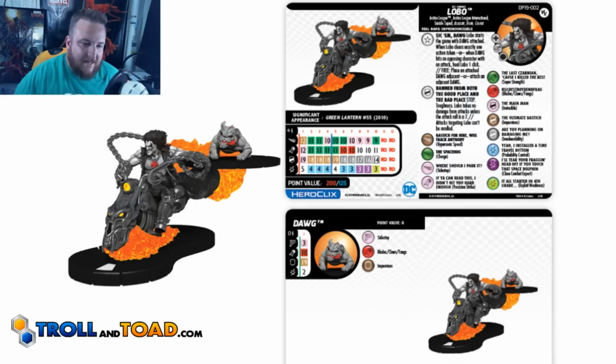So what's dog? It is a 3 movement with sidestep, 10 attack with Blades Claws Fangs, 19 defense with impervious, and 2 damage. I'm definitely starting to see that they're trying to make it so that these pogs are harder to KO. So that's definitely cool to see. And then the special on his defense is called Banned from both the good place and the bad place. Stop. Toughness. Lobo takes no damage from attacks unless the attack roll is a 7. Attacks targeting Lobo can't be re-rolled. So that is phenomenal.